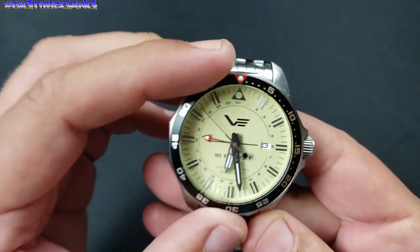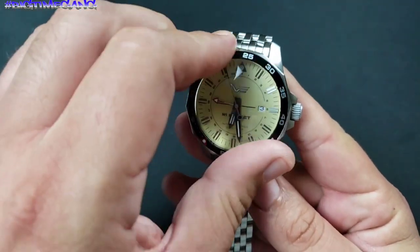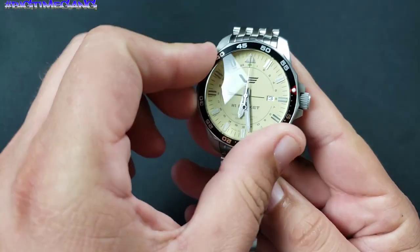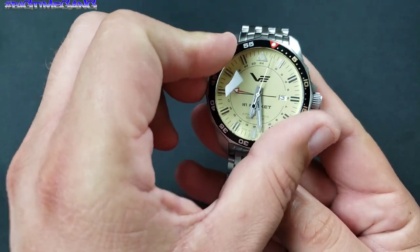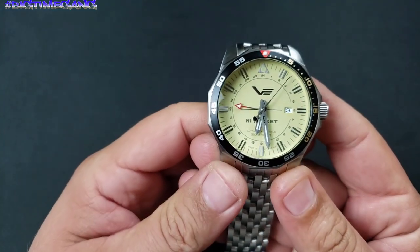The bezel on this one rotates. The guy I sold it to, which is Vincent, what up, Vincent? He says that his also rotates. This one is much easier to rotate. My original one, I didn't rotate it. I thought it didn't rotate. But this one rotates no problem.